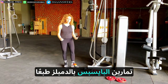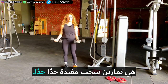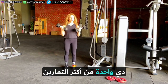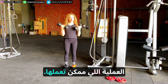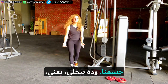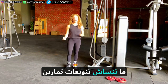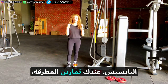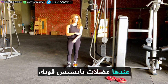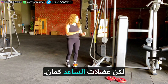Bicep curls, of course, with the dumbbell are pulling exercises that are super, super useful. People sometimes say that bicep exercises aren't functional. This is one of the most functional exercises you can do. We're constantly using our biceps for everything that we do in front of our body. To keep things varied, don't forget your bicep curl variations. You've got your hammer curls, you've got your Zottman curls, because it's going to be so important that she has strong, not just biceps, but strong forearms as well.